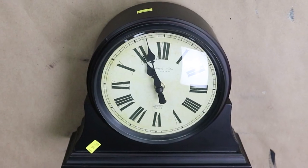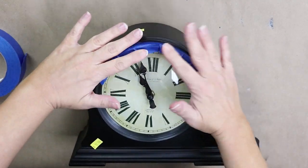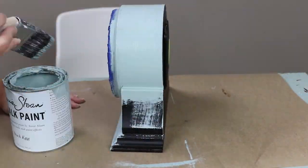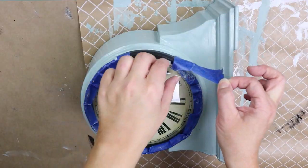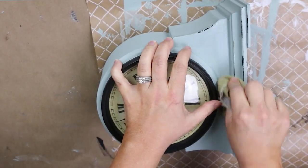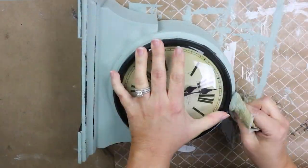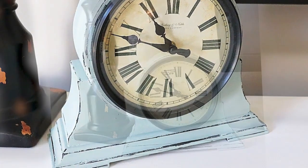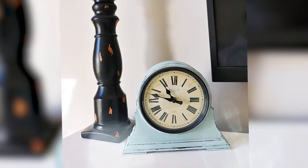But my favorite DIY is that blue clock that I painted because it's just so simple, but changing it from black to blue made all the difference in the world. It's sitting right now in my master bedroom, and I just love the look of it. I know that's super simple, but it's a project that really brings me joy. And that's how I decide if I love something: does it bring me joy, and am I happy seeing it in my space?